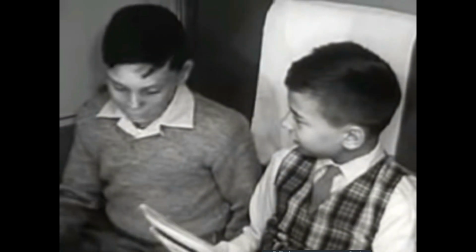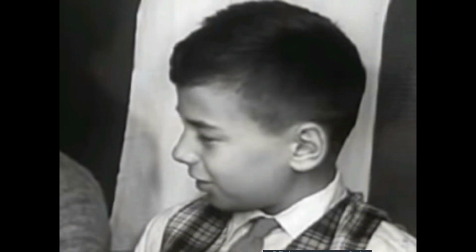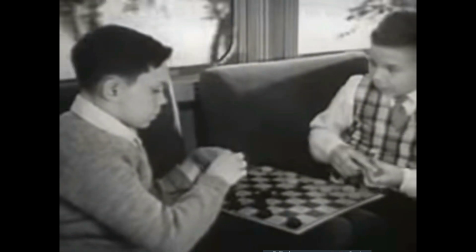Look who's here. This is Clyde. Bob has company. Now the boys can watch the landscape together. And they can talk about the things they've seen on the trip so far. Bob tells Clyde about the ranch he's going to visit. After a while, they decide to go to the observation car where they can play checkers. In good company, the afternoon passes quick. The boys don't even notice that the sun is gradually setting.